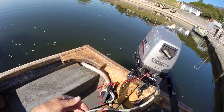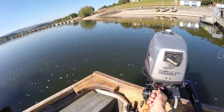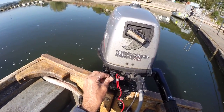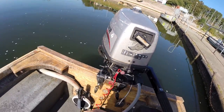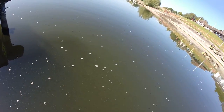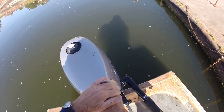Right, so this should be clipped onto me, and then should I be running along and I fall over the side, bang, that comes off and that will kill the engine. There's a choke there which we won't need because it's hot, forward, backwards, neutral. They'll explain it to you. I've just seen a load of perch down there, guys. It's terrible, isn't it? So give this a pull with no choke.